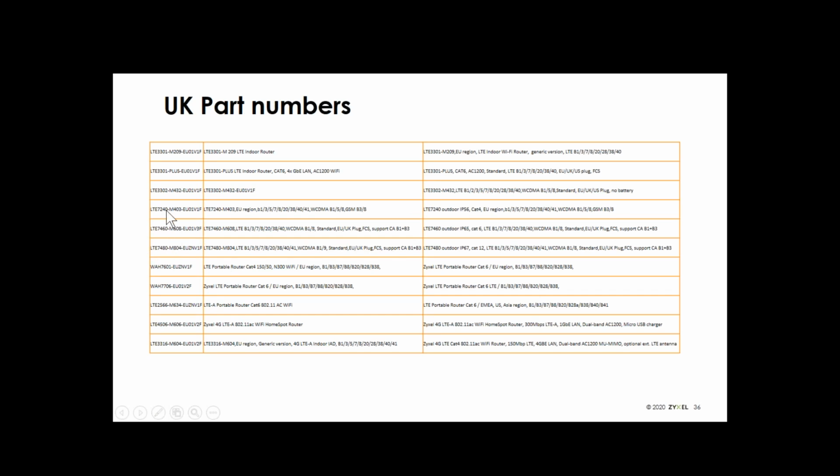There are other devices on here. The 7460 model is the precursor to the 7480, but it is still available. It's not quite as high a category as the 7480. It's category 6, so it's still got very high performance, and it's still available within the UK channel, so I've left it in there. There are other devices on there, little portable routers. They're all very capable, but as I said, there are quite a few devices, and I've simplified it down to outdoor devices and an indoor mobile broadband replacement for a DSL connection. But all the part numbers are on here if people are interested.